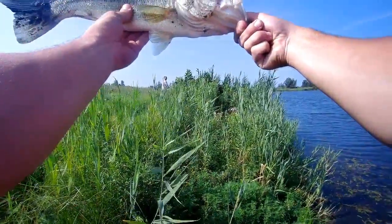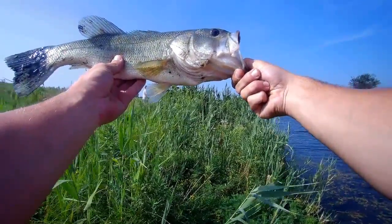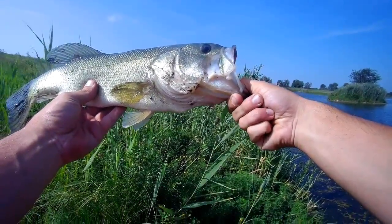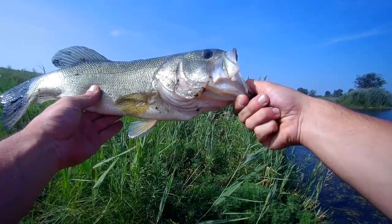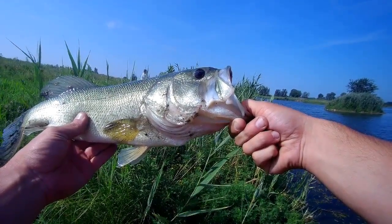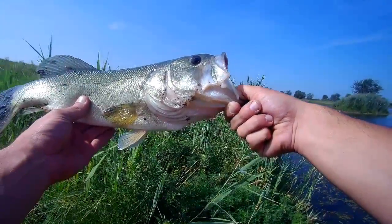Nice. That's a solid fish. Yo, dude, so, like, I felt weight. I thought I just had moss because it wasn't pulling or tugging or anything. I was just like, it's just solid dead weight. So, yeah, and like so I kind of like pulled up hard, and then I realized my line is swimming across the lake. I was like, oh shoot, that's a fish.